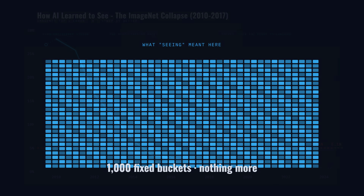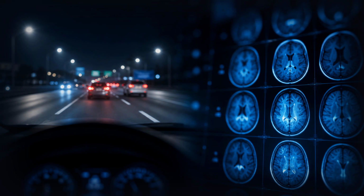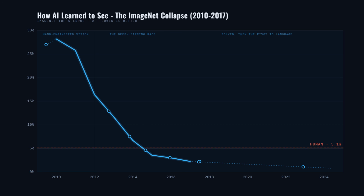Before we leave the summit, it's worth asking what that line actually proved, because the honest answer shaped the next 10 years. Beating ImageNet means a system can sort photographs into 1,000 fixed categories better than a person can. That is genuinely useful. It is also a very specific, very narrow definition of seeing. These networks learned correlations, not understanding. They had no sense of context or cause, and they quietly absorbed whatever biases lived in their training images.